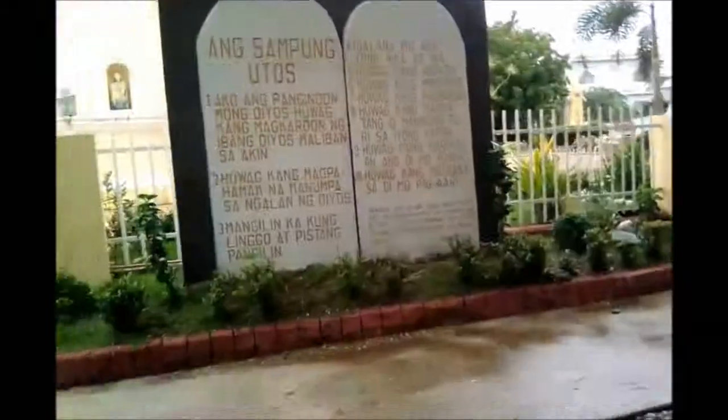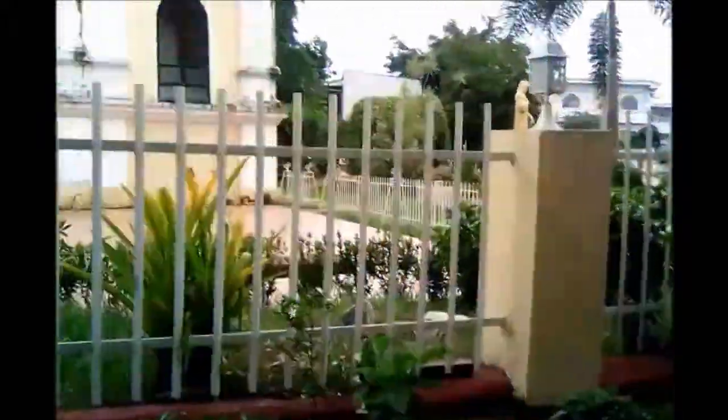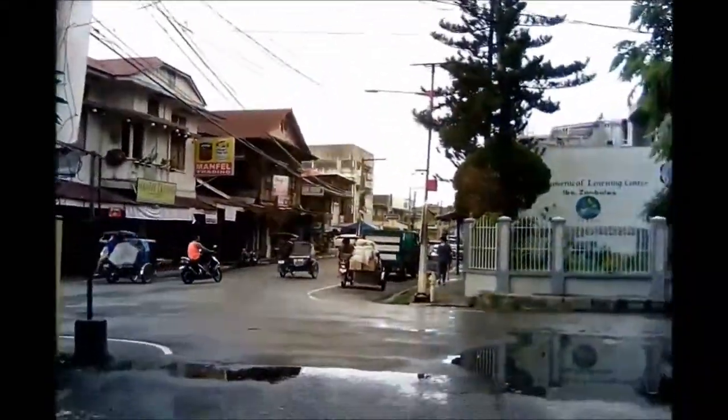This thing about Philippine architecture is something I... The stone commandments. The Moses. And this garden was never here before. This street light wasn't here before. But yeah, the old market. Let me look at this.